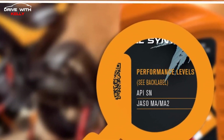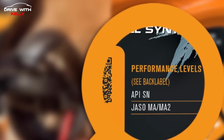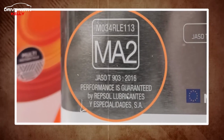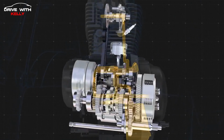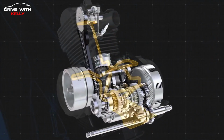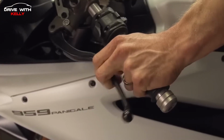The American secret is to look for the JASO MA or JASO MA2 stamp on the back of the bottle. This is the Japanese Automotive Standards Organization certification. It guarantees the oil is designed specifically for wet clutches. It has the right amount of zinc and phosphorus to protect the transmission gears from the shearing forces of a high-revving engine, but no friction modifiers that will kill your clutch.